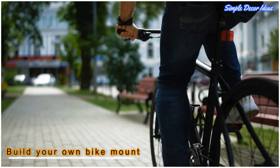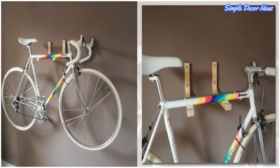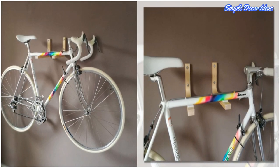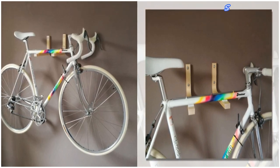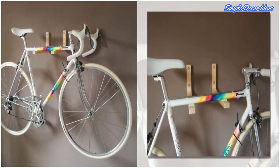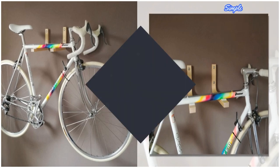4. Build your own bike mount. Not every apartment complex has bike storage. The last thing you want is your precious bike to get stolen. Another genius IKEA hack uses stool legs and self-adhesive rubber pads to build a bike mount. And the stool legs are only $14.99. What a great alternative to buying an expensive wall mount.